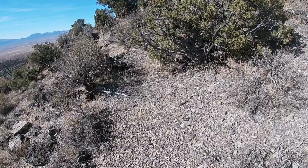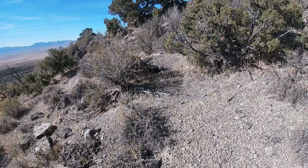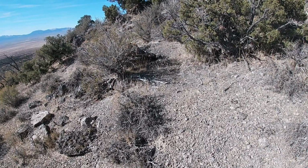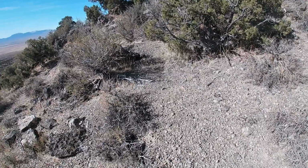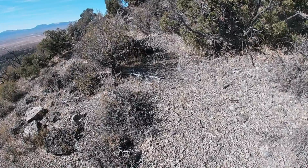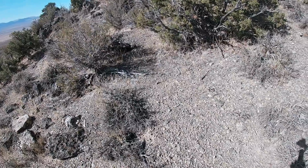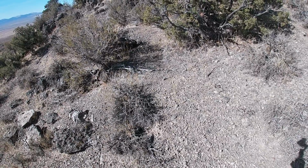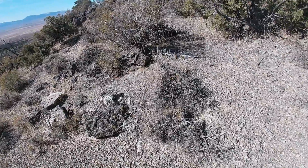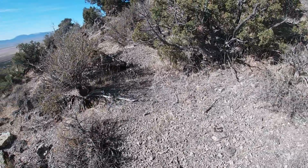Oh, listen. You hear that? It's coming from underneath that rock right there. It's not gonna come chasing out at us. Okay, relax. You can hear the rattler though. It's talking to us though, you hear him? Gotta be underneath that rock.